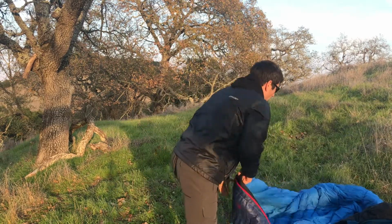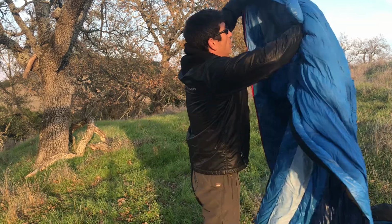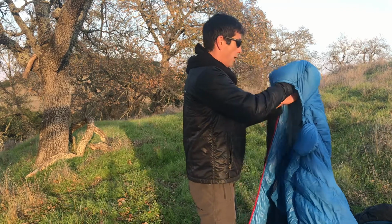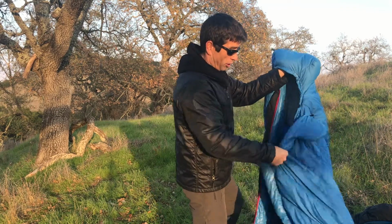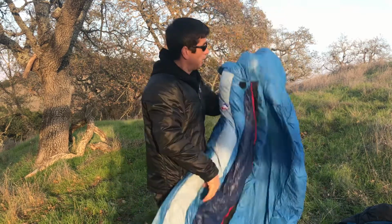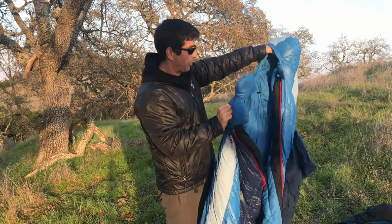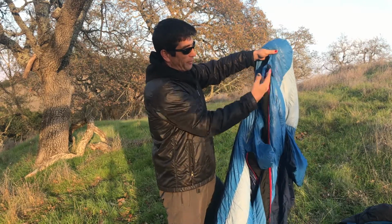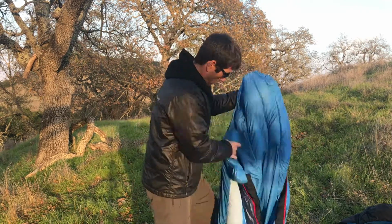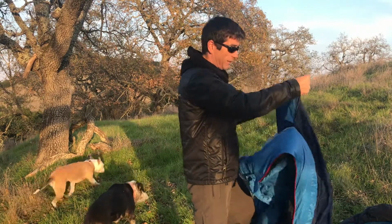I'll show you real quick on the other bag. The other bag has a little bit smaller hood that I've noticed. Excuse me, this bag's inside out. There it is. A little bit smaller hood. The neck collar's about the same. It's a left zip, so everything's just reversed. But what I wanted to show you, oh yeah, this is it. Okay, that's why I don't like it. Okay, and it confused me a moment there.